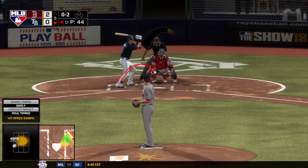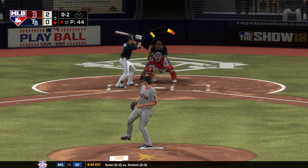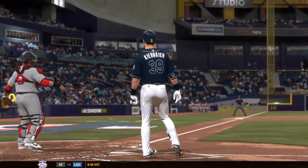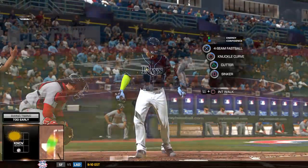No runs, just 1 hit, and no errors for Tampa Bay so far. Swing and a miss. Looked like the knuckle curve there, and that's out number 2.